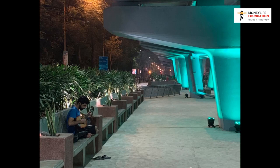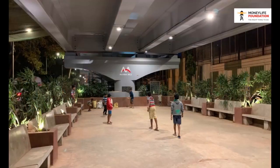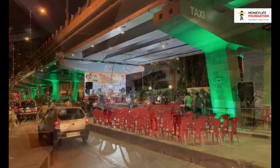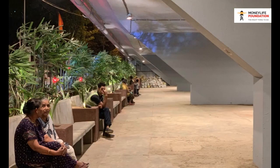It's open 24 hours. We had some small problems with motorcycles coming in, but we solved that with this kind of a thing, where you can still have wheelchairs going but motorcycles can't come in. People are playing cricket now and in a much safer place. There was this little singing function some months ago. Lots of people are coming and using it.